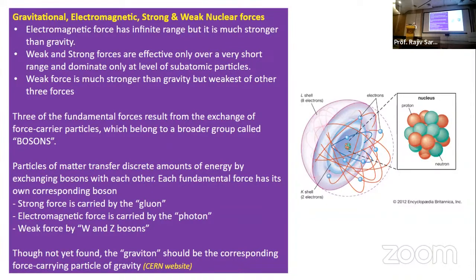And how do all these universal forces come about? This is because of force carrier particles, and there's a broader group which we call bosons. They allow all these things to happen. Otherwise, just imagine, when you talk about radioactive decay, a neutron becomes a proton plus an electron, or how a proton can take in electrons. It is not as simple as that.